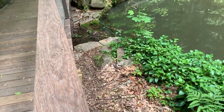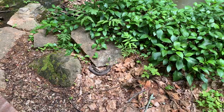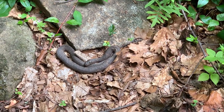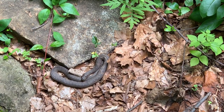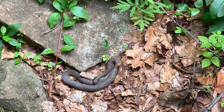Well, there's another water snake, guys, hanging out right there. We're gonna try to sneak up on him. Well, since we harassed the last Nerodia we found, we're just going to leave that one right there and see if we can try anything else.